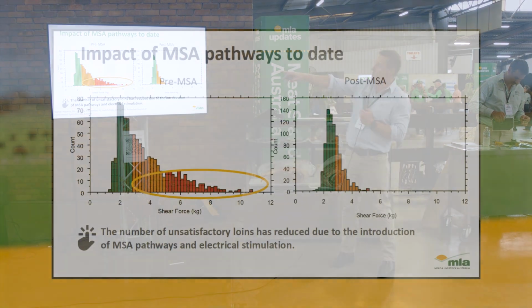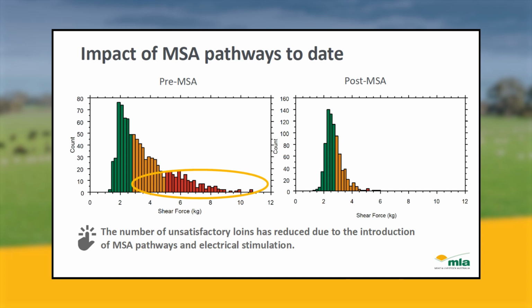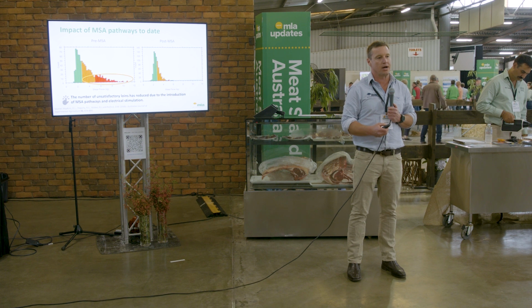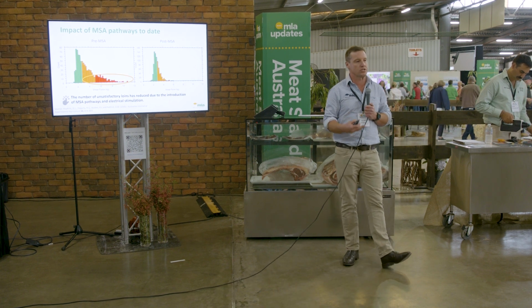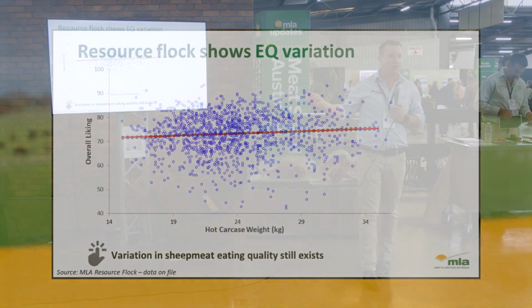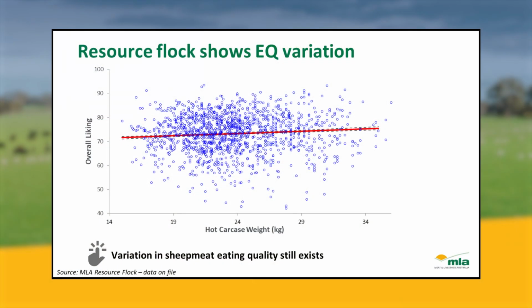Up here we've got pre-MSA and post-MSA. Along the bottom we've got shear force, which is a machine we use to measure the tenderness of sheepmeat. Pre-MSA we had some pretty tough samples getting around in the commercial industry, but with the introduction of electrical stimulation we really reduced that variation in eating quality. So it was a real step forward for Australian sheepmeat and helped us provide a more consistent product to our consumers. But we've still got eating quality variation across Australia.